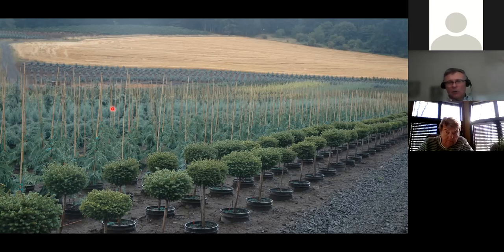So how do you get a weeping form up to a certain height? Well, you stake it and then you let it go. And now it's going to go down from that point. That's what they do on these nurseries. Again, a lot of these are out in Oregon where they specialize in this kind of thing.